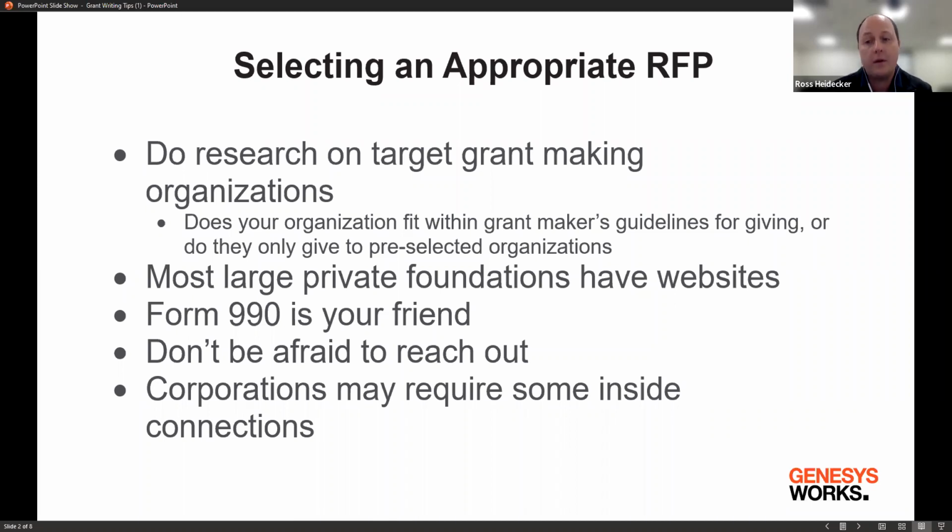So most of the large private foundations are going to have a website. Even if it's very basic, they're going to have a website, and that has all sorts of information on it. So application deadlines, the things necessary to fill an application out, the forms that are needed, like tax forms and stuff like that. Everybody wants something different, and also contact information for the folks at those foundations. For the smaller foundations, sometimes they don't have a website, and that's okay.